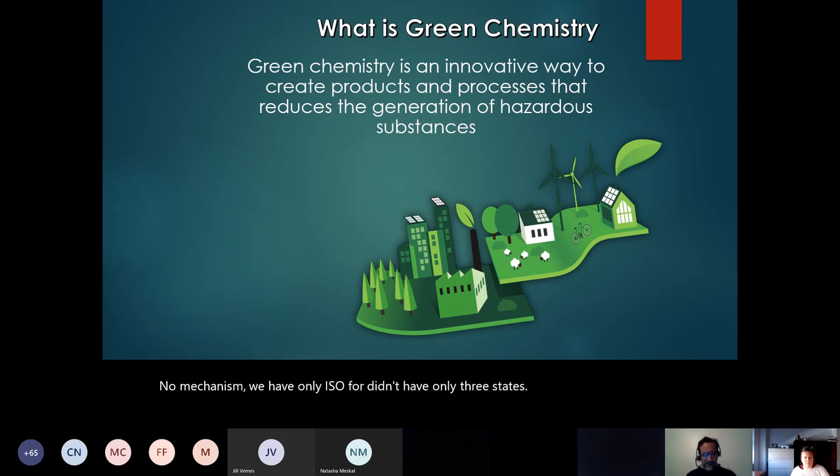And here, what exactly is green chemistry? Now we're jumping into what is green chemistry. Green chemistry is an innovative way to create products and processes that reduces the generation of hazardous substances. This is a very generic, very general definition of green chemistry. Next.